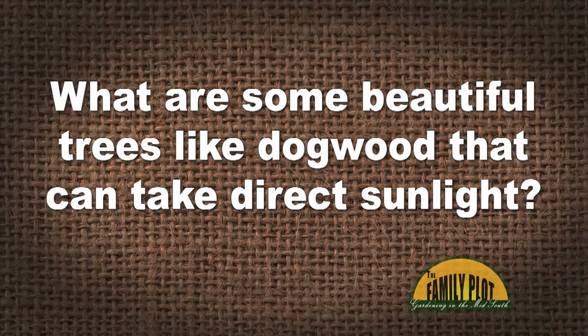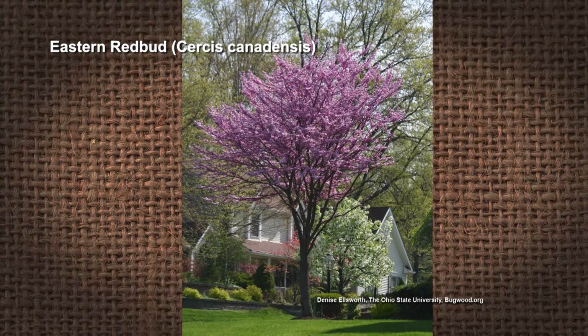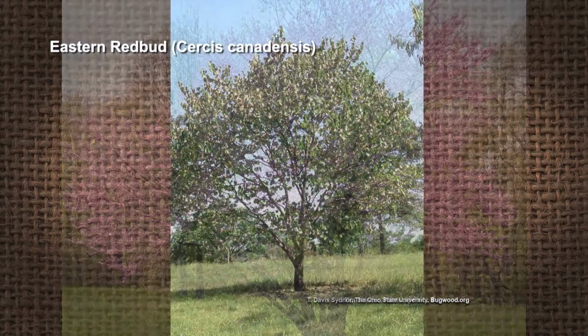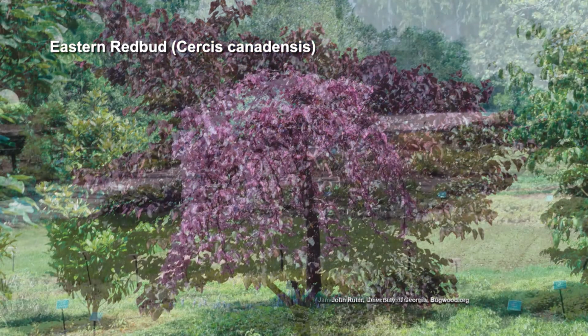What are some beautiful trees like dogwood that can take direct sunlight? And this is Reginald in Houston, Texas. Yeah, well, the native redbud, there are so many different varieties of that. There's white blooming varieties, and there's all different kinds of the pink and the purple varieties of that, in different color foliage and different shapes. There's weeping forms, beautiful tree.